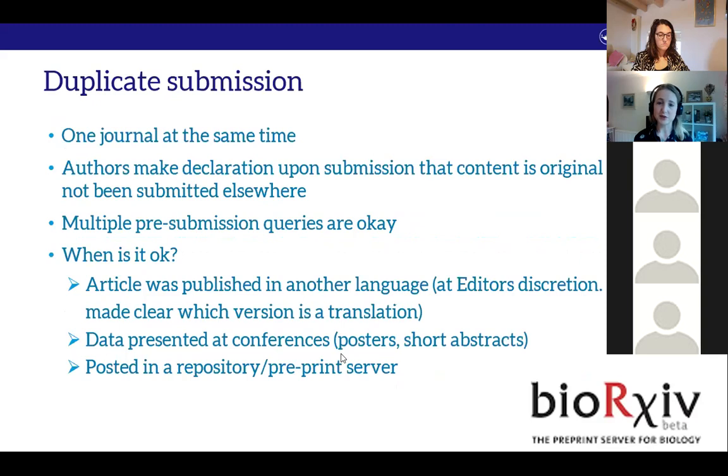The only exceptions are where it is a translation of an original article in another language, where data has been presented at a conference, or where a paper has been posted in a preprint server, such as bioRxiv or medRxiv. But do remember that if you have posted a preprint, if your paper goes on to be accepted, you will need to amend the preprint and make sure that it links to the final published article.